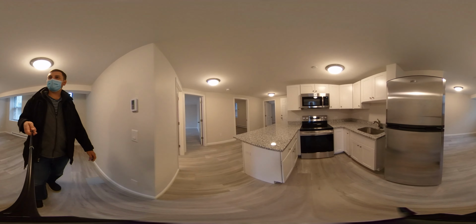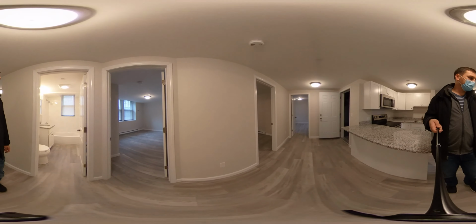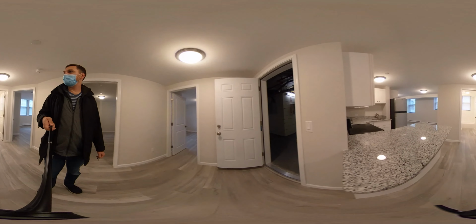There's windows on 3 sides of this unit. It's a great, great unit, great price. Everything's brand new, top to bottom. They did pretty much everything.